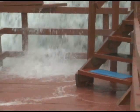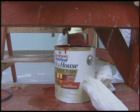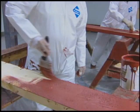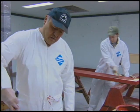Now, the decks at Niagara Falls are like your decks at home because they need protection from all this water. Talk about extreme deck care. So the crew uses Thompson's WaterSeal Deck and House Solid Latex Stain in California Redwood. They get beautiful color and outstanding waterproofing protection all in one coat.